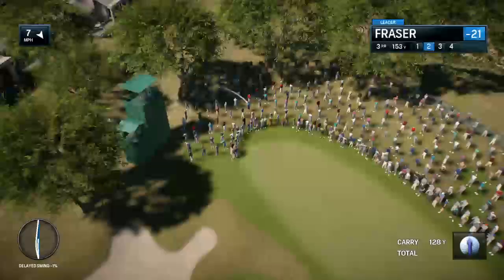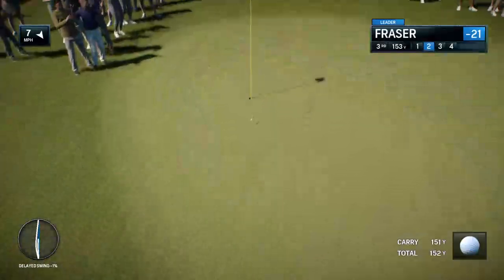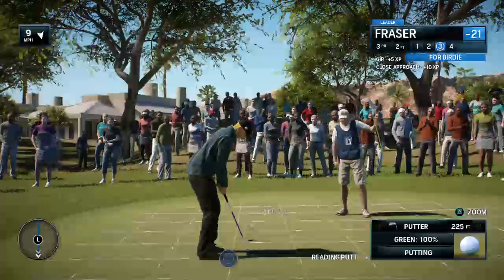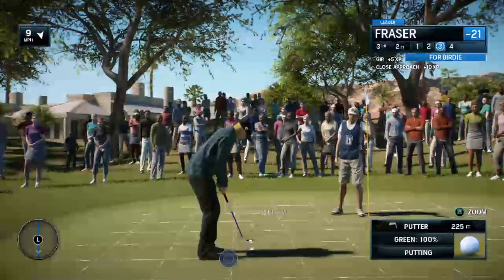And this is looking really good. That is classy. Well, had a chance of going in. Just a couple of feet.